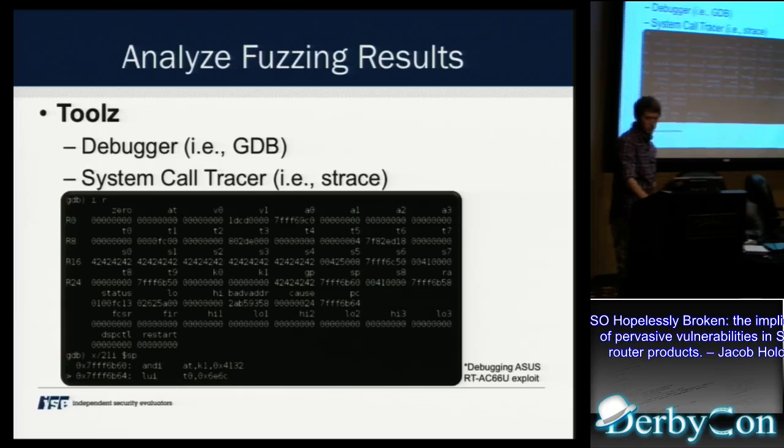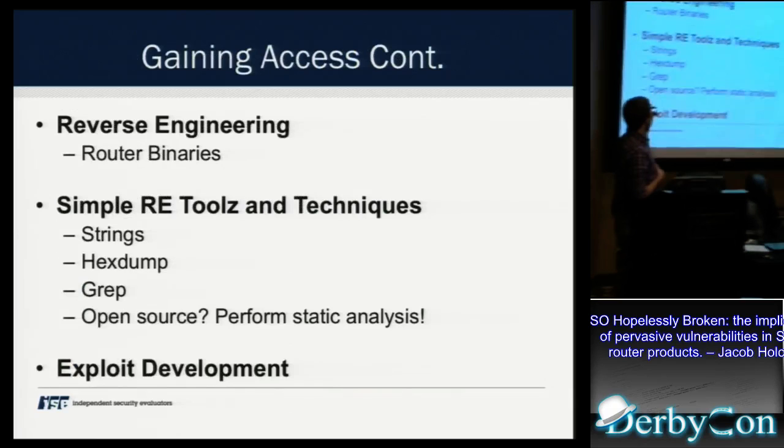All right, so gaining access continued. Router binaries are really a great piece of information. If you don't have source code, and you can get your hands on the binaries, you can use simple reverse engineering techniques to understand how this application may work, especially if there's no documentation, to then build your smart fuzzing template and hopefully find some form of bug.